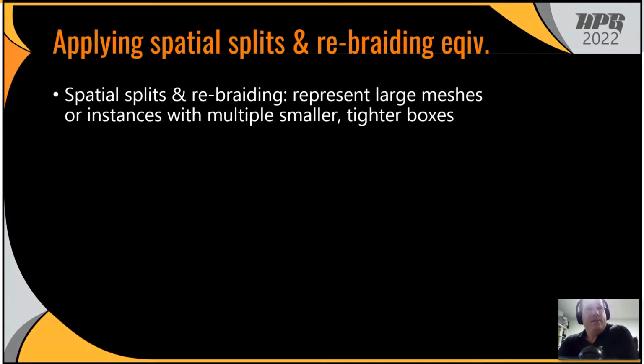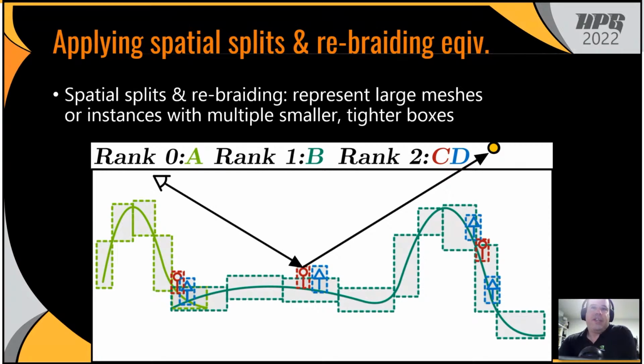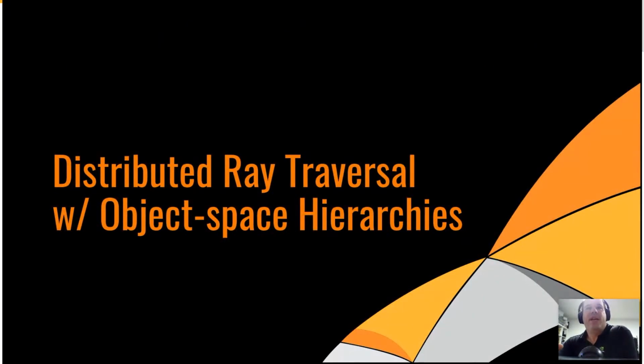But if you look at some of the papers and techniques that we built for BVH construction in ray tracing in the last few years, in particular spatial splits and rebraiding, the idea there was that if you have large unsplittable objects or instances, you can often represent them with smaller and tighter boxes if you use multiple boxes. So let's do the same thing here and represent each of the meshes with multiple smaller boxes and reach into the objects and put a single box around each instance. And suddenly this would look much, much, much better. We still have the benefits from the object space partitioning, but the ray, if we had a clever traversal algorithm, in this case would not have to move at all. All the work could be done on the red node. So that is basically what we want to be able to achieve.